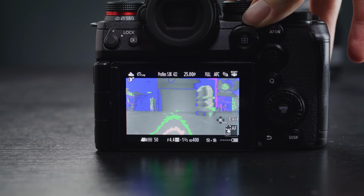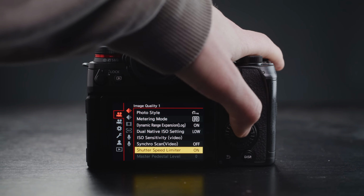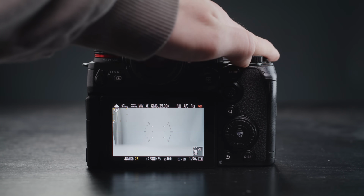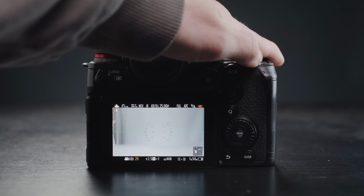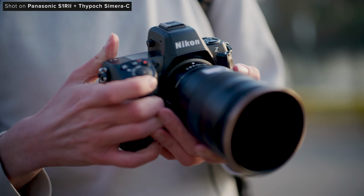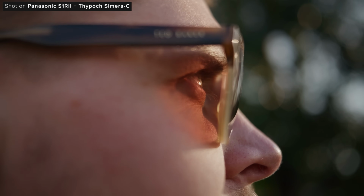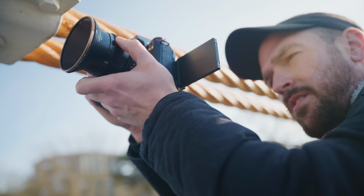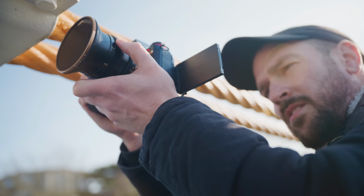They've also added a new function called Shutter Speed Limiter. This limits your shutter speed to your base frame rate. So if you have your frame rate set to 25, it means you can't go lower than 1/25th of a second. Personally, I would have found limiting your shutter speed to double your base frame rate more useful than this function. This camera is running pre-release firmware, so performance will most likely improve when the camera starts shipping.